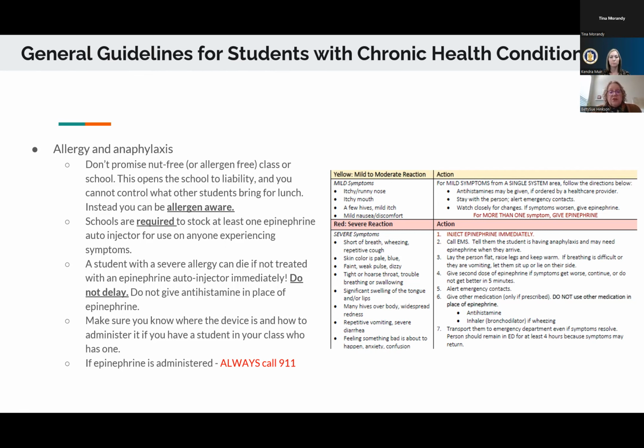So it's important that you know where the device is and how to administer it, especially if you have a student in your classroom. The student and the parent and the provider will likely list where they would like to have this device kept, the student-specific device. It might be in the main office. It might be the teacher might have it. The student might carry it, which is allowed if it's indicated on their emergency action plan.